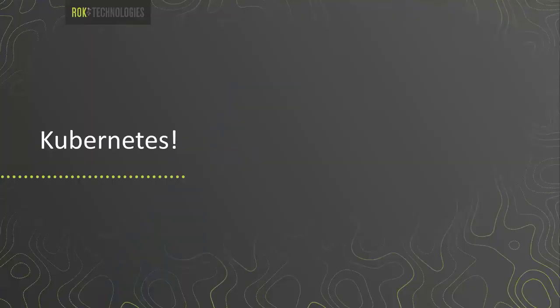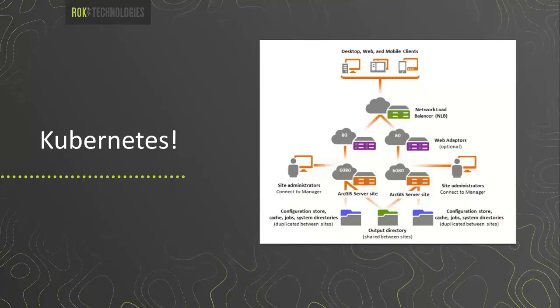Next, we have Kubernetes, and I know we're almost out of time, so I'm going to run through this really, really quick. This is probably undeniably the future of ArcGIS Enterprise. Before we do, let's just dig into a couple of real quick diagrams of what today's ArcGIS Enterprise looks like. I would suspect this looks familiar. This is a pretty typical, highly available ArcGIS Server site, right? There's all sorts of components, lots of stuff running here, lots of things to configure.